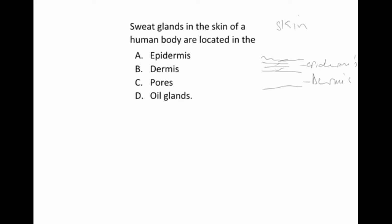Then from there, in the lower part here, the part we are calling dermis, it has the sweat glands, the nerve endings, the subcutaneous fats, the hair follicles, all of them are found here. So the sweat glands that are responsible for absorption of excess water and excess mineral salts are located in the dermis.